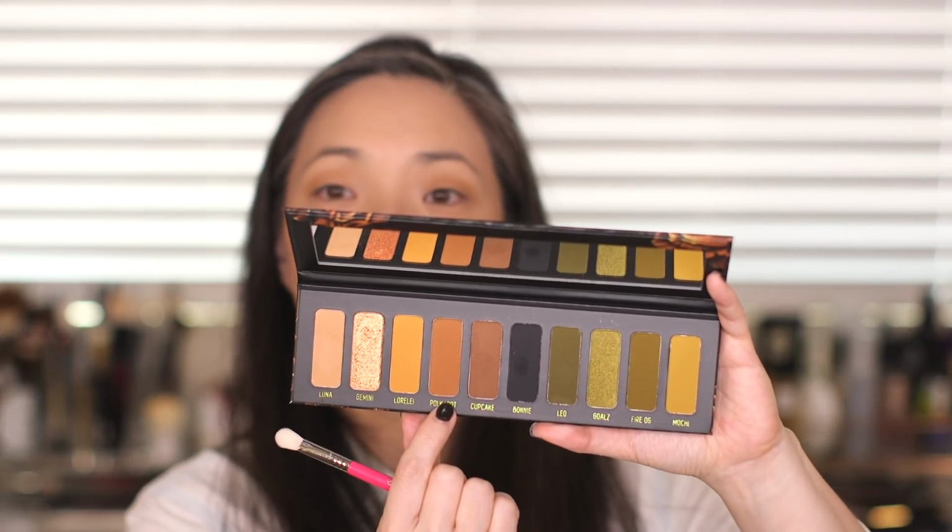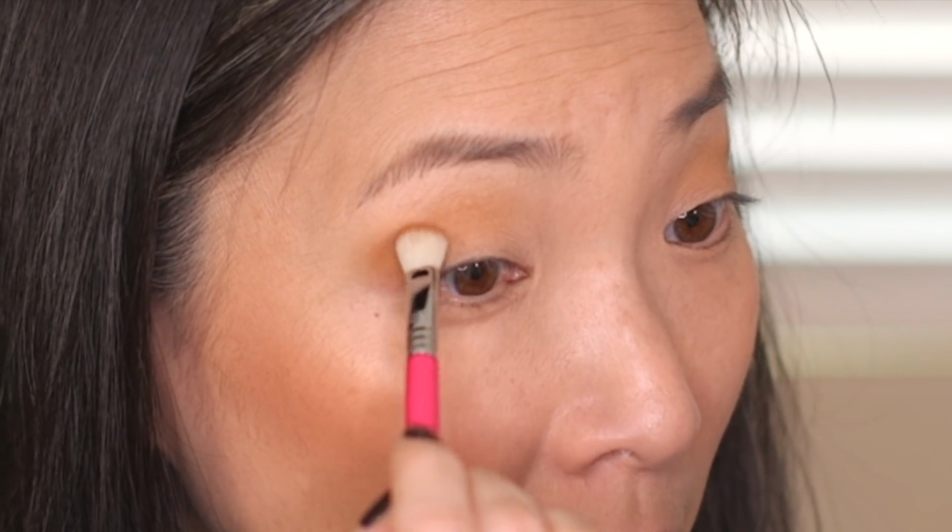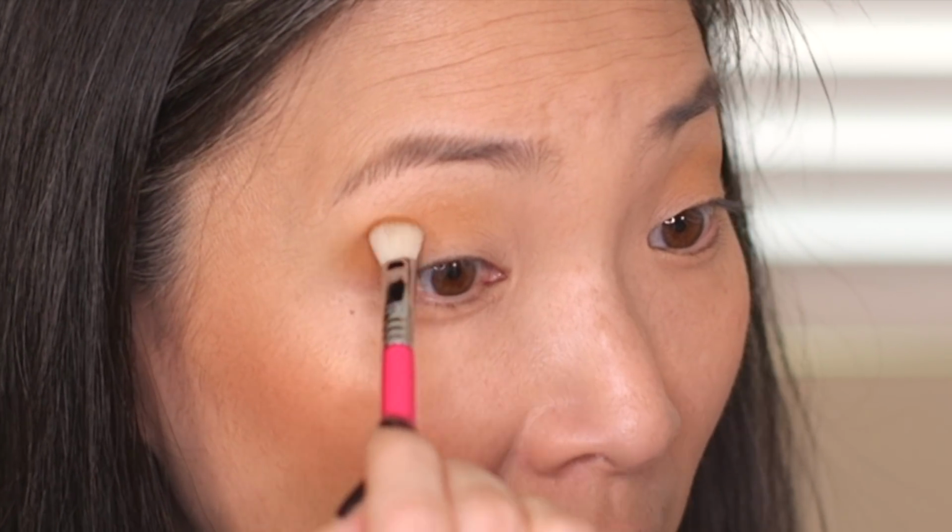Next I'm going to take a very similar brush. This is the Sigma E25 brush. I just have it in this little travel size, but it's a very similar shape to the Zoeva brush that I was using, and I just want to continue warming up the outer corner and the crease socket area of my eye. So I'm going to go in with Polka Dot, which is the fourth color in here, and basically do the same thing, just deepening it up a little bit.